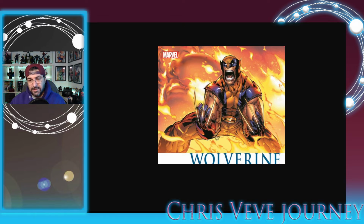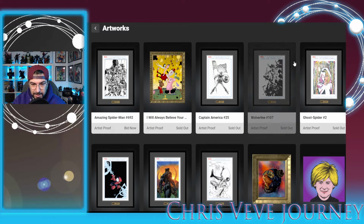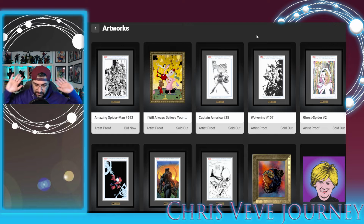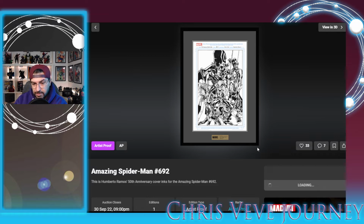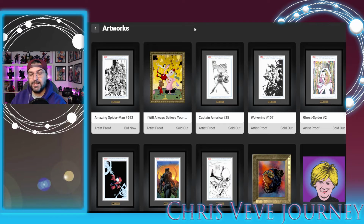So personally, I don't like this style. And that is nothing to take away from Humberto Ramos. He's an awesome artist. He's very well known and loved by the comic community. Really one of the greats here. But it's not my style. It's way too cartoony for my taste. So yeah, that's pretty much it. But all the respect to Humberto Ramos. Great dude. So if you like the artwork, I would say try to bid on it. Right now, I think there's maybe even a good time.